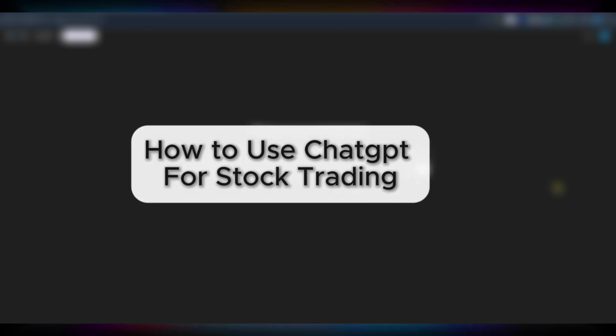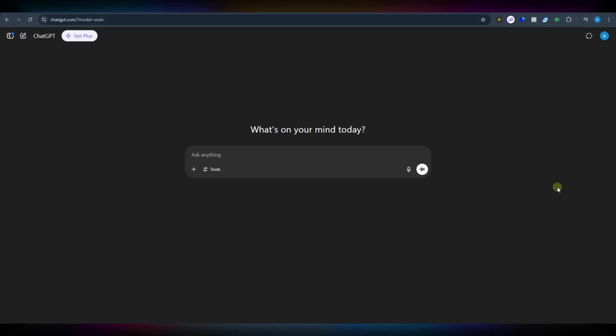How to use ChatGPT for stock trading. Want to trade smarter, not harder? Here's how ChatGPT can help you in stock trading. It's 2025, and if you're not taking help from AI to assist you for your tasks, then you're actually not working smart enough. Yes, ChatGPT can be used as a powerful tool for stock trading. So let's talk about it.